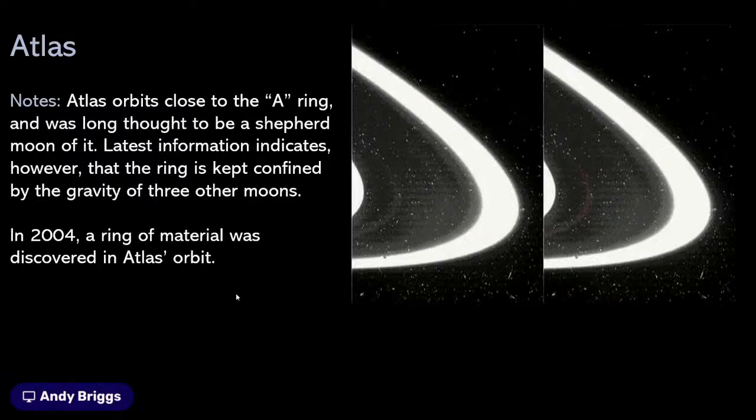equator? Well, something that Cassini discovered in 2004 was this ring of material that is actually within the orbit of Atlas. And this is the material that Atlas has swept up and has formed that ridge around its equator. That answers the question. So there you are. So those are tonight's moons, the weirdest moons of Saturn. And I think you'll agree in terms of what they look like, they're certainly extremely weird moons.